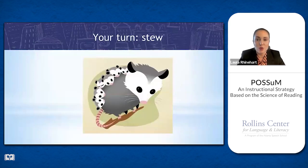Okay, so I'd like you to take 2 minutes and come up with an example for the word stew. So I want you to write down what the POSSuM skills are. Remember, there's a P, there's an O, there's 2 S's, and there's an M. And then try to come up with examples for the word stew. I will give you 2 minutes to do this.